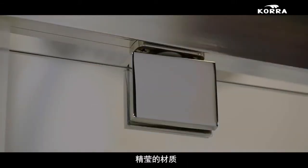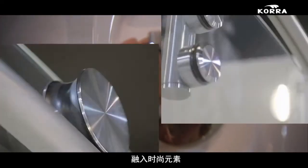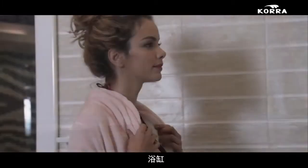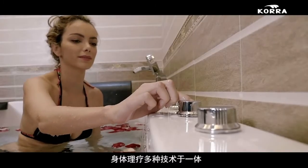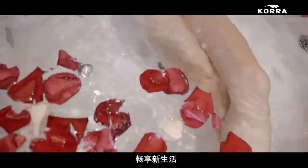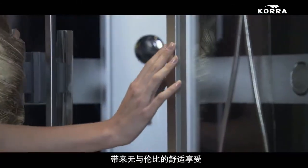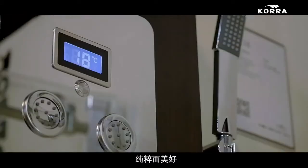Shower enclosure: translucent material, flowing space, touchable technology, fashion elements. The moment when water is flowing down, you can feel the beauty and comfort of life. Bathtub: multi-functions such as relaxing, massage, and physical therapy. You can choose whatever function you like. With this, you can enjoy life to the bottom of your heart. Complete shower room: various functions and user-friendly design bring you comfort and enjoyment beyond comparison. You can totally relax yourself and enjoy the pure beauty of life.